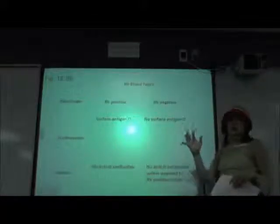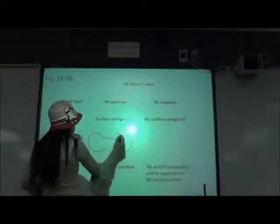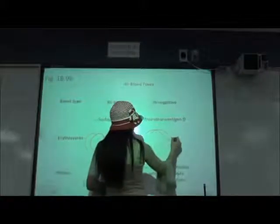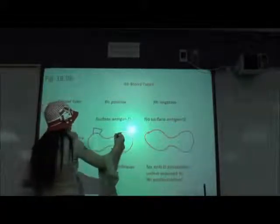Your book calls it cell surface antigen A, but there's actually a group of like 4 surface antigens that you can have that would make you Rh positive. So if you are Rh positive, then you have this surface antigen D, we'll just say, because that's what your book says. So if you're Rh positive, you've got this D group on the surface of your red blood cells, in addition to your ABO group.